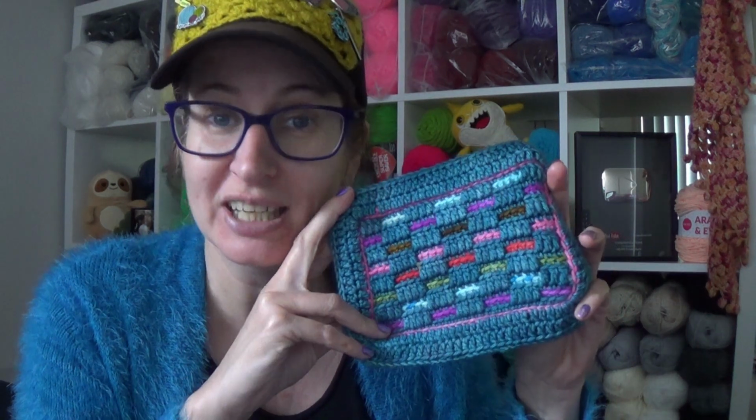You go from, I don't want to sew in an end, to, I don't care if I change colours 1,000 times because I don't need to sew in an end. Brilliant. You have to go and check it out. So that's what I used that video tutorial for this bag.